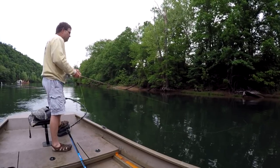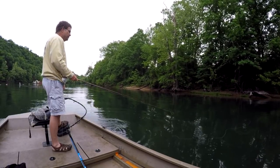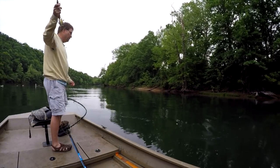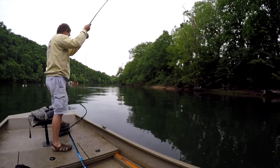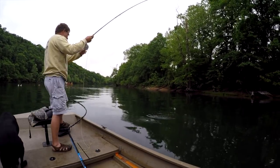So I added the scud, just for the heck of it. I was gonna say it might mess up my jig action. And that fish is on the scud.